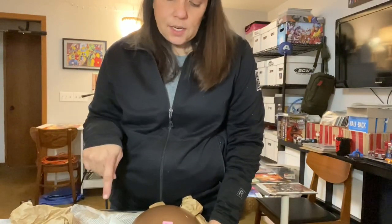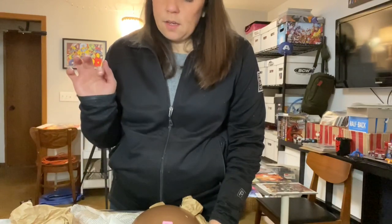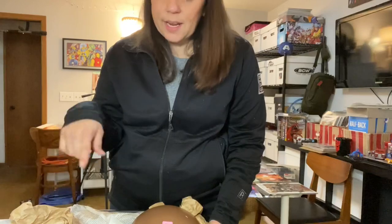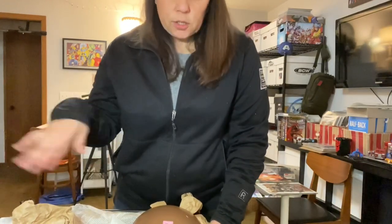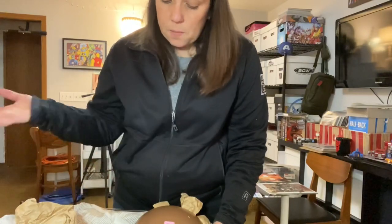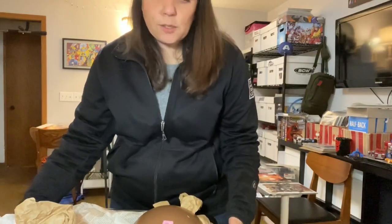Not everything in here was that same person's stuff, because I did put some things in here that I had found in the bins prior to coming across that bin with all the tubs in it, but a lot of it is. So we're just gonna go through it. It's a treasure trove. I am going to be selling most of this.